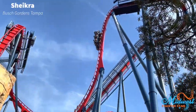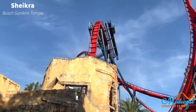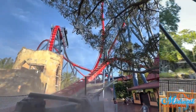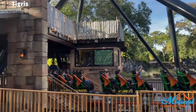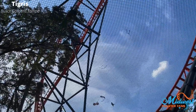You have SheiKra, which opened in 2005 as the first B&M dive coaster to go vertical at 90 degrees, and also offers a splashdown element and soak area for guests. Further down is Tigris, which was added in 2019 as most likely an in-between coaster before Iron Gwazi opened. Tigris is a Premier Rides Skyrocket II model, a good family coaster.